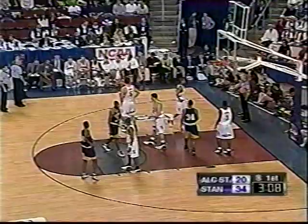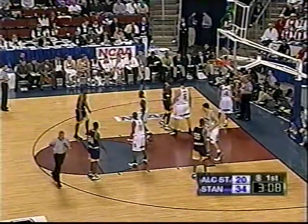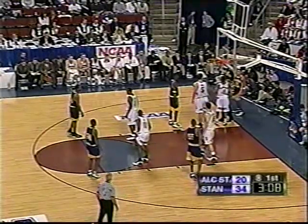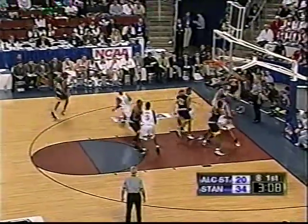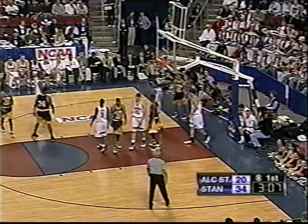Foul called on Sauer. His father is an interesting story. He's in professional sports. Runs the St. Louis Blues and the Kiel Center in St. Louis. Stanford by 14 right now. 3:08 to play in the first half. Sauer knocked it away, unbeknownst to him. He didn't even know he was going to be shuffling in front of the pass.